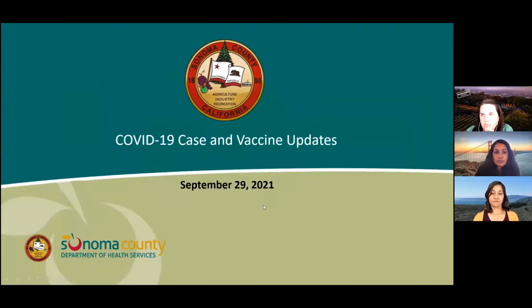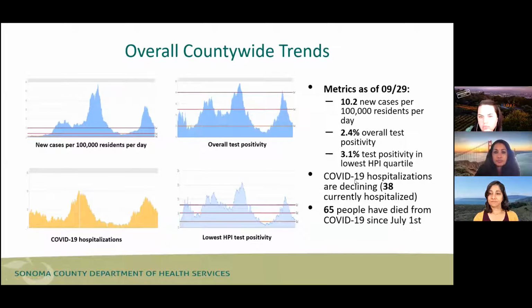So we'll briefly look at today's metrics to understand where we're seeing cases occur and current vaccine progress in the county. The metrics as of today are at about 10 new cases per 100,000 residents per day. And you can see, similar to the trend that we're seeing across Bay Area counties, we are seeing decreased transmission in our community. In the context of the old blueprint framework that the state had in place, we would still be considered in the purple tier, which would indicate widespread transmission, but we are seeing a promising trend in decreased transmission. Similarly, we're seeing a decrease in our overall testing positivity, as well as our testing positivity in the lowest quartile of the Healthy Places Index.